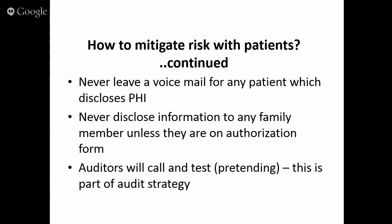Auditors, I've never seen this occur, but the government said auditors may call and pretend to trick staff into a HIPAA violation. I think you as management should call and try to trick your own staff into HIPAA violations. So call knowing you're asking for information they're not supposed to give you. If the staff member does not give you the information, give them a $10 Walmart gift card perhaps to reinforce the good behavior. If they don't and they violate HIPAA, then sanction them. That's just a thing I think would work very well based upon your risk.